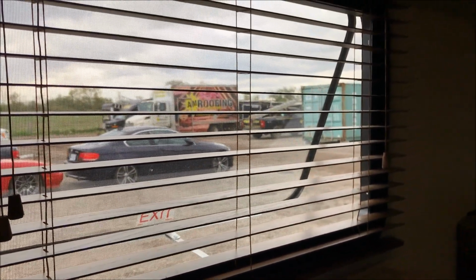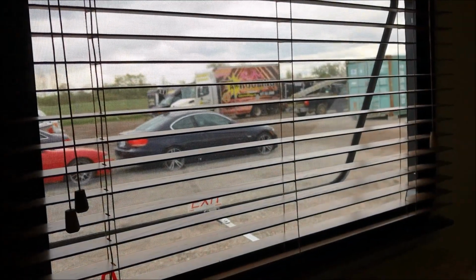So the windows are all designed like this with the exception of the sliding window in the kitchen. But honestly, I think this is a great part of this trailer that we really like.